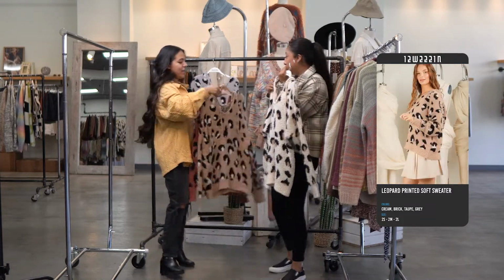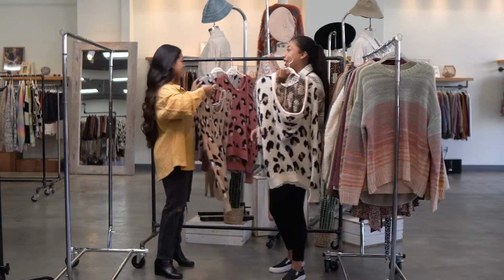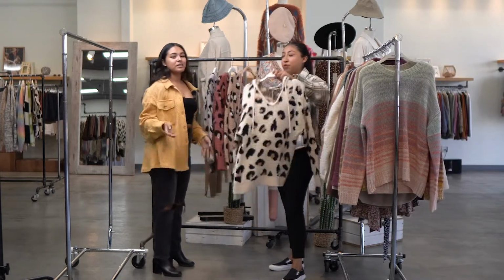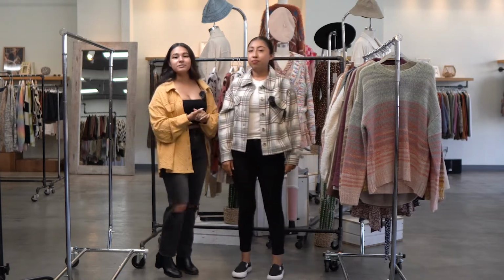Which one's your favorite? I definitely always go with the neutrals, but brights always do great. Yeah, neutrals. Super, super cute. So those are all of our styles that we had for you guys today.